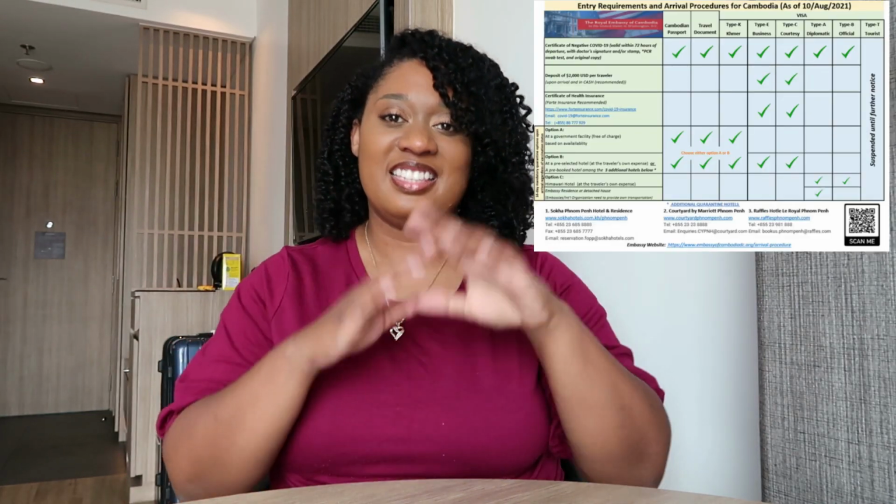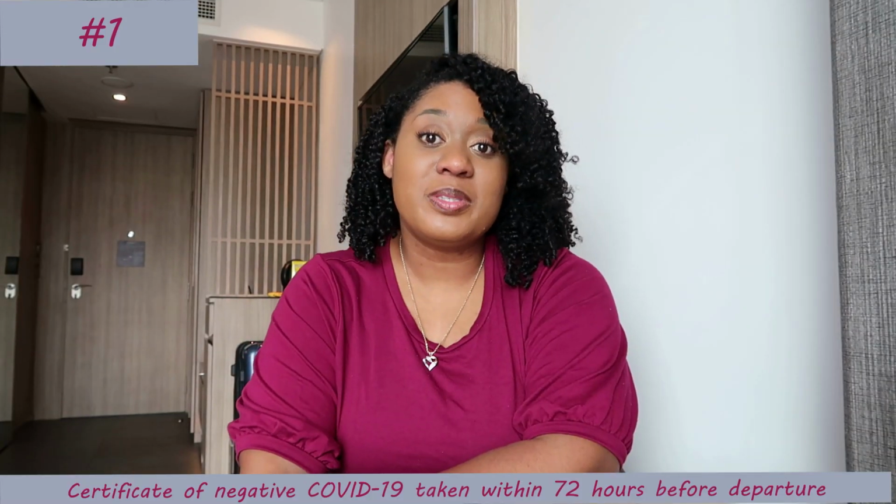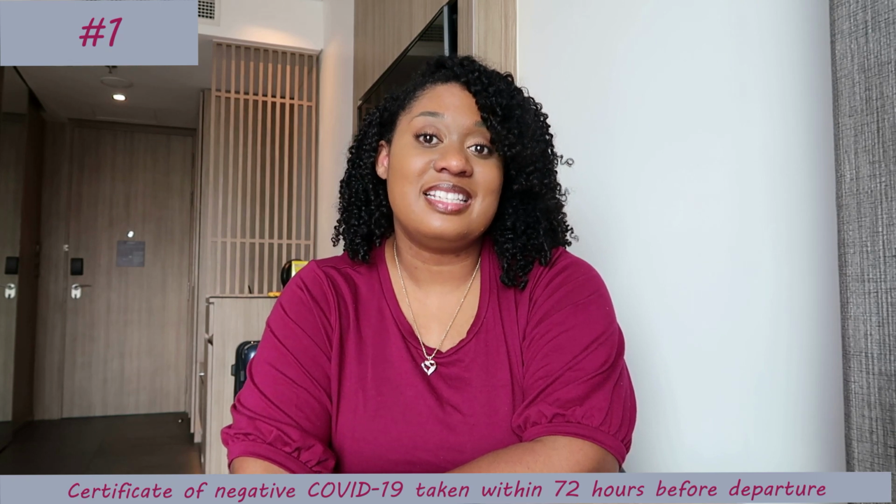There are quite a few requirements that I'm gonna put on the screen, like over here somewhere. And there's this chart that you can get and it shows you everything that you need to have before you can enter the country. The first thing that you have to have is the negative COVID-19 test. The most important thing when it comes to your COVID test is that you have the original copy of the results and that it's taken within 72 hours of when you depart.